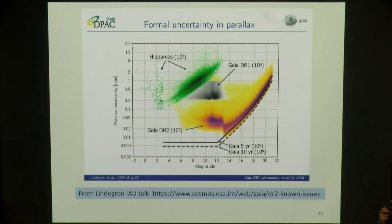In terms of accuracy, I haven't got Gaia DR3 on here. I just don't know how good that's going to be yet, but you can see the evolution of space astrometry since Hipparcos to Gaia DR1. Gaia DR2 is down about here. So this is parallax uncertainty in milliarcseconds. So there's 1 milliarcsecond, and these are down in microarcseconds down here.